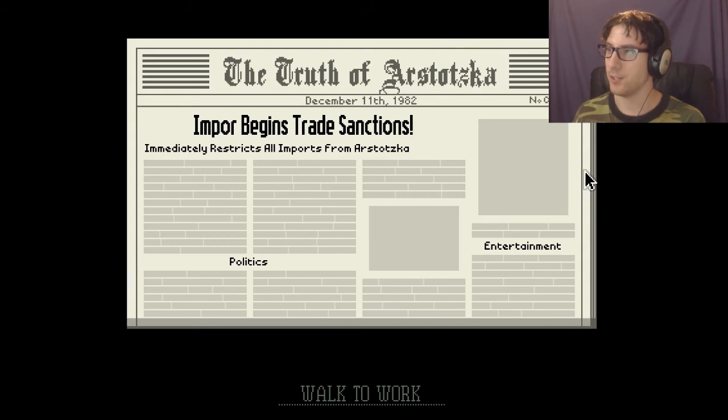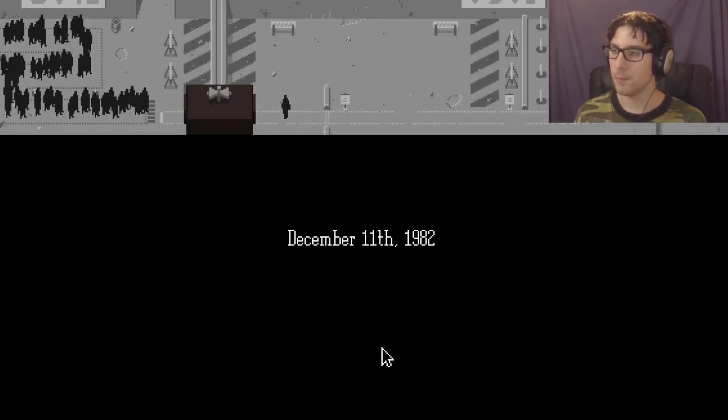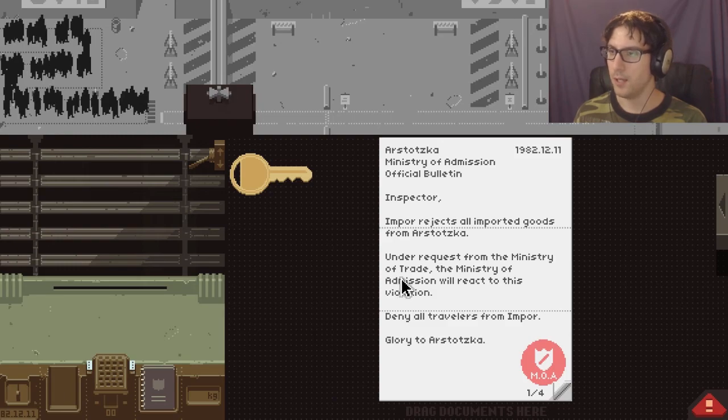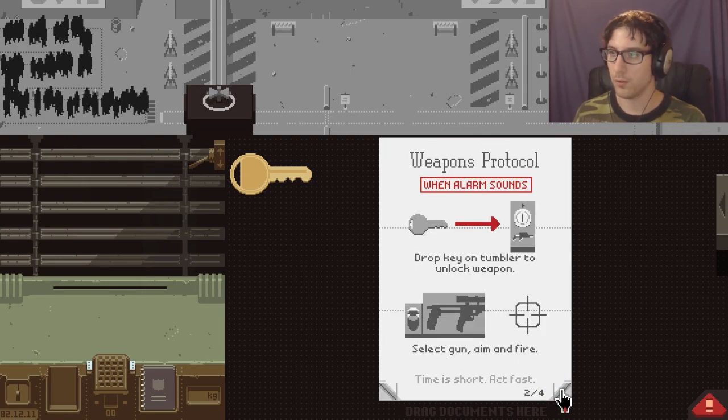Import begins trade sanctions. Immediately restricts all imports from Arstoska. Wait. So no more people from Import can come inside? December 11th, 1982. Inspector, Import rejects all imported goods from Ostaska. Under request from the Ministry of Trade, the Ministry of Admission will react to this violation. Deny all travelers from Import.